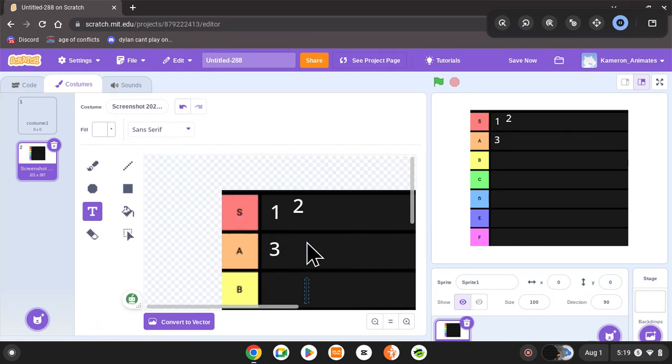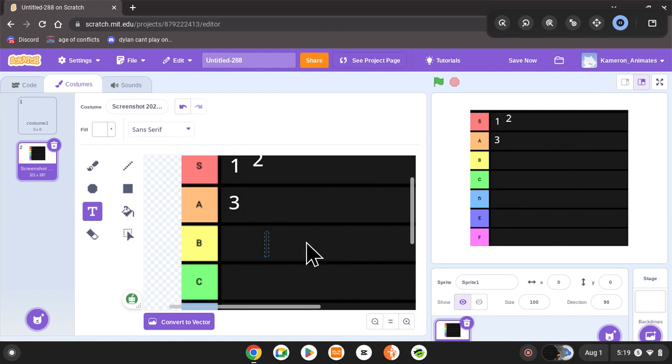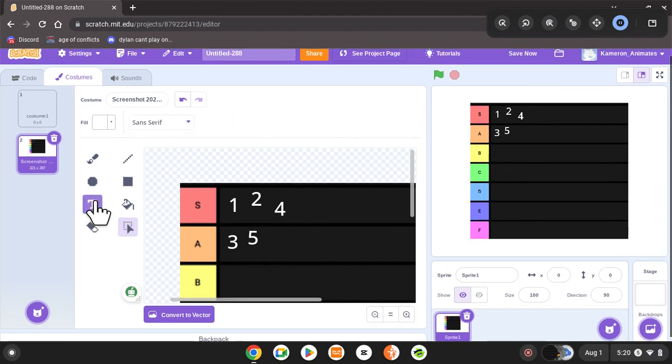Now, number four, it's a square number, so that automatically gets S tier. Number five, a pretty decent number. Five goes in A tier. Now, we're going to keep doing this until we get to 10. So, number six, pretty amazing number if you ask me, S tier.